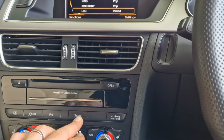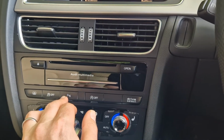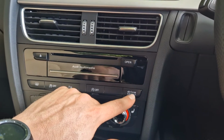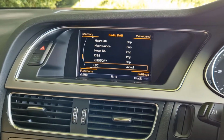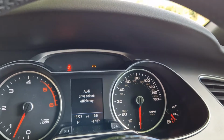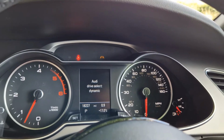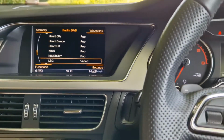Other buttons up on here, we've got automatic start stop for slightly more economical driving, the parking sensor on and off button, and also your traction control. This car's also been upgraded with something called Drive Select. Drive Select first came out for this model of A4, and is now being used across the board in all of the Audis. Basically, you can set the different driving modes that you've got on there, and this car's also been upgraded with adaptive dampers as well, so it changes the suspension setting depending on how you want the ride to be.